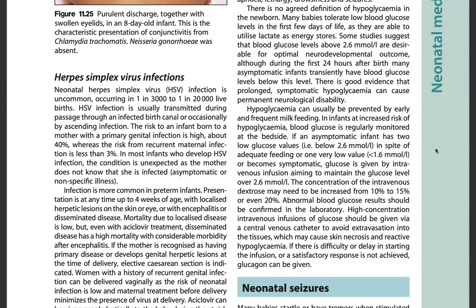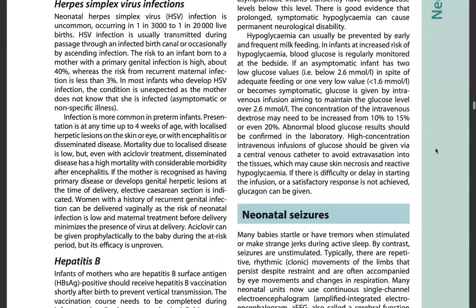Abnormal blood glucose results should be confirmed in the laboratory. High concentration IV infusions of glucose should be given via a central venous catheter to avoid extravasation into tissues, which may cause skin necrosis. Reactive hypoglycemia may occur. If there is difficulty or delay in starting the infusion or a satisfactory response is not achieved, glucagon can be given.